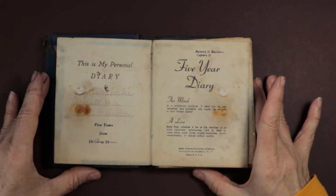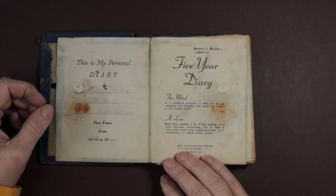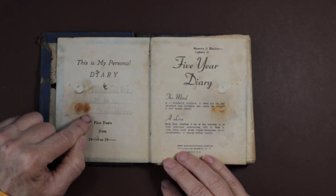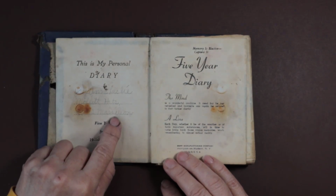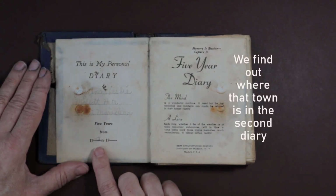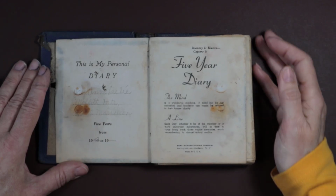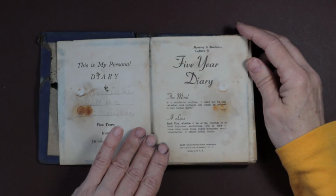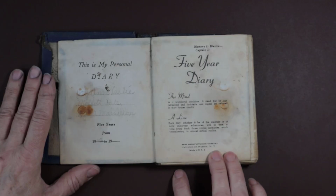And here you can see on the front page where she wrote her information. It looked like she lived on Moffett Heights Street, number 2 in Massillon, and started it in 1943, but unfortunately never wrote an ending date. We'll see why later on when I flip through these pages. Now, this was manufactured in the U.S. by Burt Manufacturing Company of Irvington on the Hudson, New York.